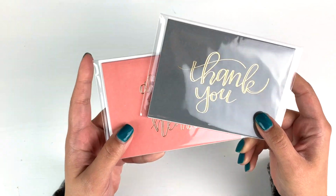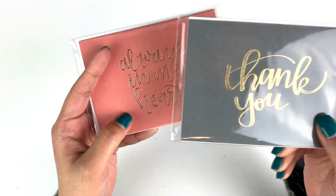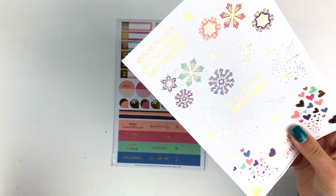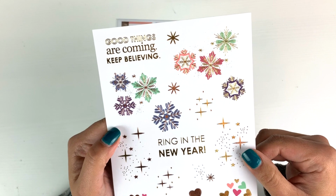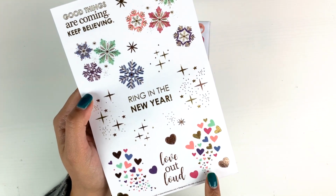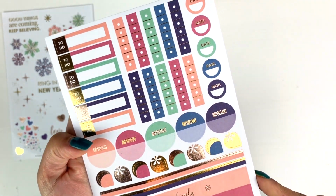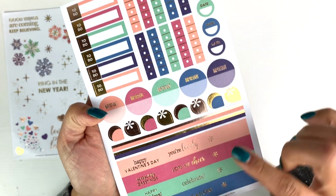Let's go ahead and get started with the exclusive items, and they include these 2 cards, which are perfect for sending notes and thank yous this holiday season. It wouldn't be a surprise box without stickers. So you do get these 2 sheets and they have a variety of different holidays and decorative aspects from winter, New Year's to Valentine's. So you can definitely use this for a little while, given the amount of different themes that are included in these 2 sticker sheets.